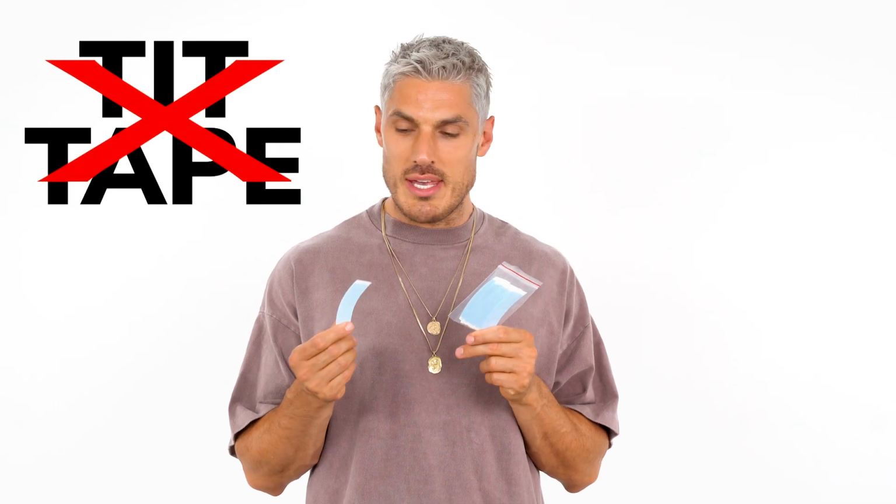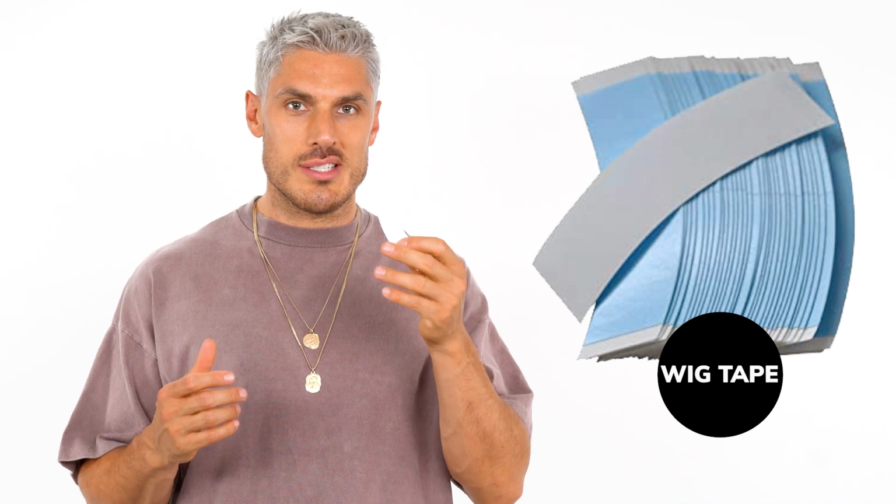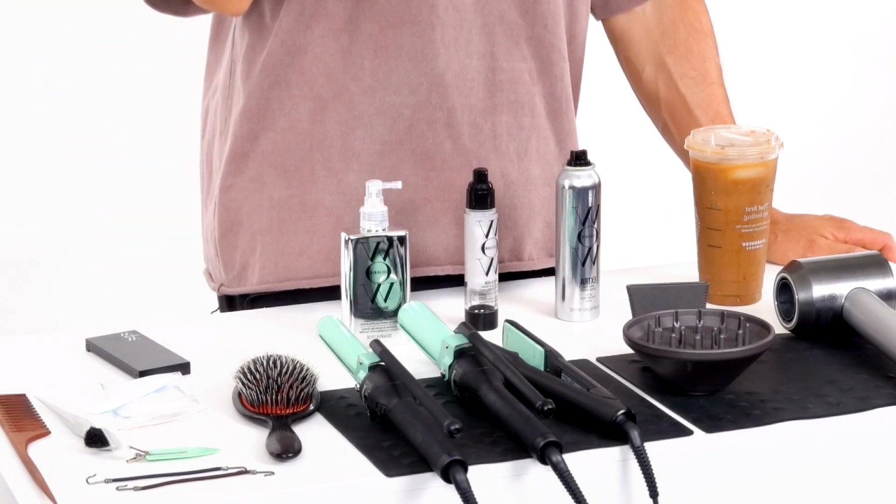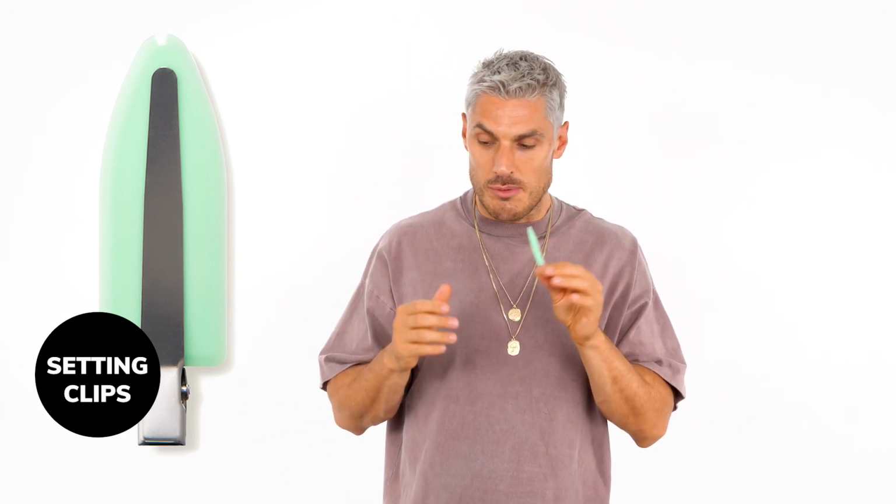Next on the list is, I don't know if you guys can guess what this is, it's not tip tape, it is wig tape. This is a go-to because it's good, it holds and it comes out really easily with alcohol as well. Setting clips, they're just really handy to have and help to set the hair in place.